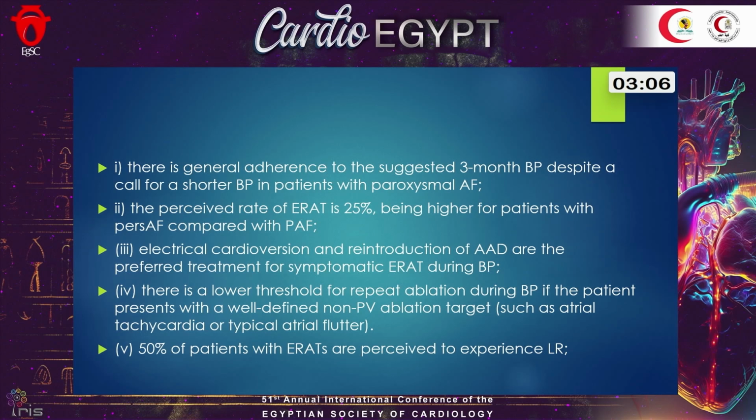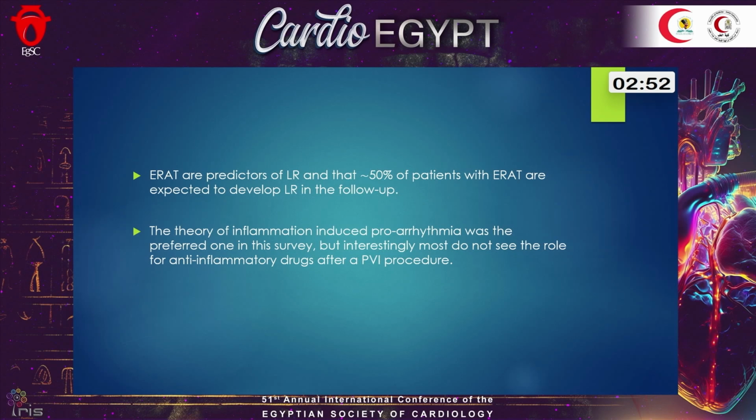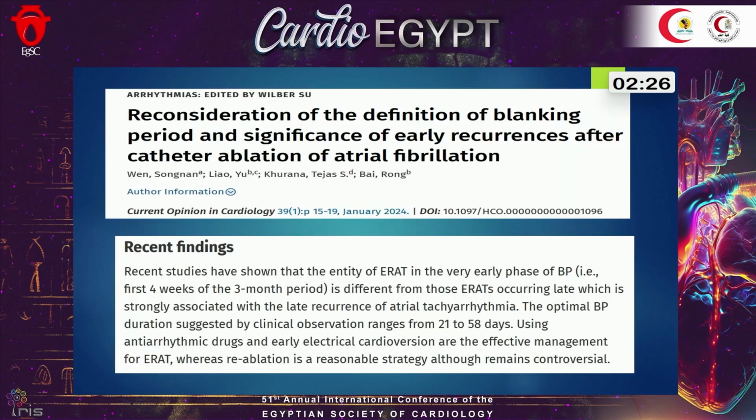So early recurrence of atrial fibrillation is not a simple thing. 50% of patients will develop late recurrence. This is a very important message to us. And early recurrence of atrial tachyarrhythmia is a predictor of late recurrence in about 50% of the patients. And the theory of inflammation-induced proarrhythmia was the preferred one in the survey, but interestingly, most do not see a role of anti-inflammatory drugs after the pulmonary vein procedure. Most of them do not prescribe anti-inflammatory drugs.